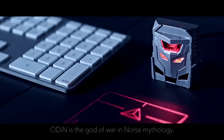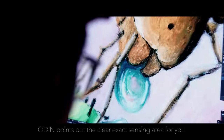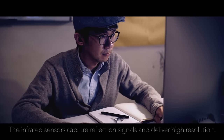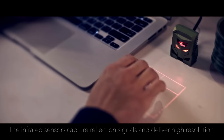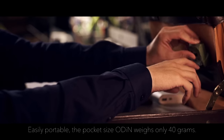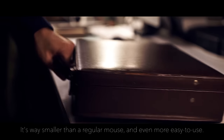ODiN is the god of war in Norse mythology. Flashing out laser projection, ODiN points out the clear, exact sensing area for you. The infrared sensors capture reflection signals and deliver high resolution. Easily portable, the pocket-sized ODiN weighs only 40 grams. It's way smaller than a regular mouse and even more easy to use.